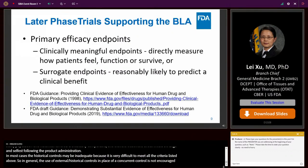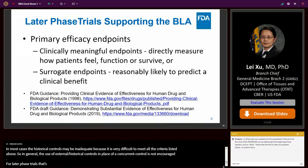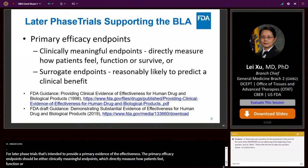For later phase trials that are intended to provide the primary evidence of the effectiveness, the primary efficacy endpoints should be either clinically meaningful endpoints, which directly measure how patients feel, function, or survive, or surrogate endpoints that are reasonably likely to predict clinical benefit.